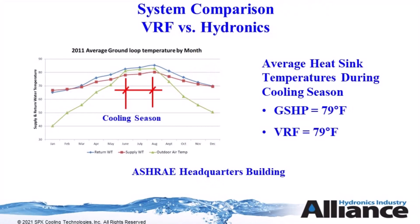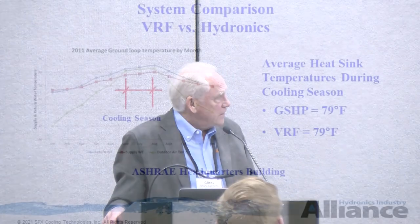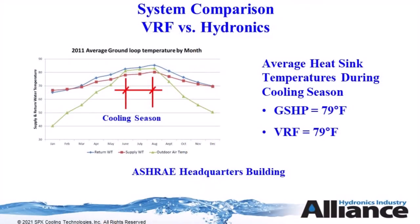This is what actually goes on there. Here's what's really interesting. I'm not going to say that the geothermal system is undersized, but the temperatures that it experiences during the cooling season are higher than you might expect in a system that was designed with a larger well field. Interestingly enough, the average temperature of the two heat sinks that you're rejecting to is the same. The ground, 79 degrees, versus the air, 79 degrees. So the difference in energy consumption is not the difference in the temperature of the heat sink that you're rejecting heat to. It's something else.